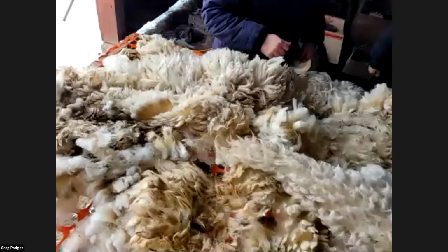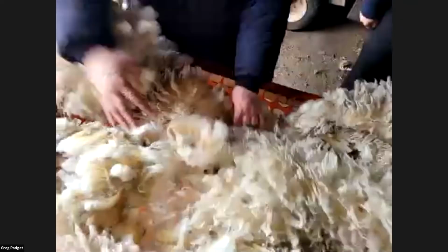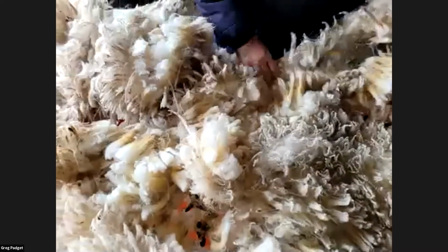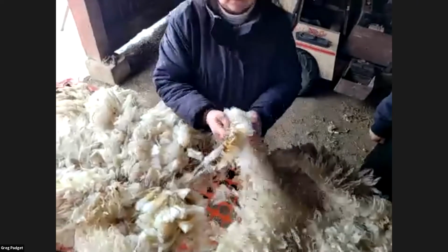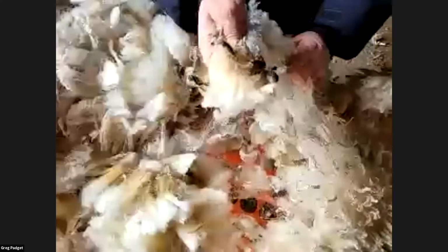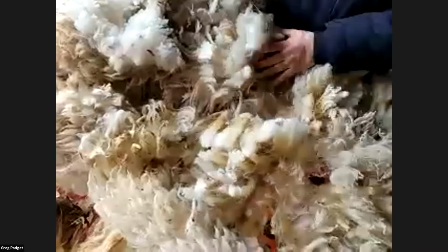How funny. Okay. So you want to go around the edge of the fleece, and this really isn't spread out as well as it should be. But again, my fingers are kind of starting to lose some feeling. So you want to go around the outside edge, pull out any contaminated fleece. So here you have some that has poop in it, basically, manure. Here we've got some straw and bedding. You want to take that out.